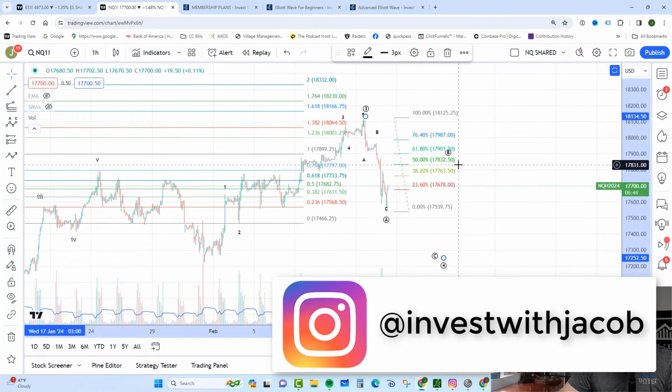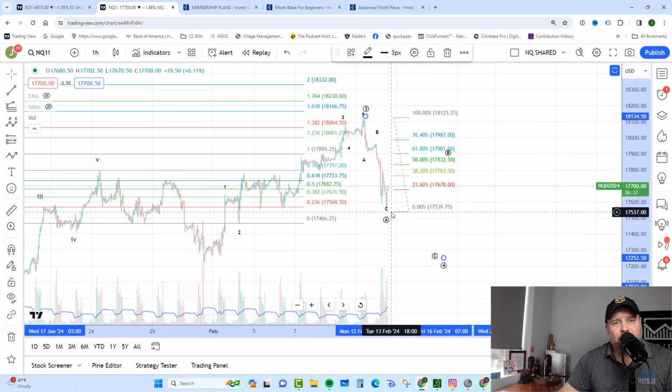Looking for a B-wave bounce into that 17,800 to 17,900 area. However, if they're unable to bounce and come directly lower below yesterday's low, then it becomes very likely we test this 17,250 area directly. If they can break directly higher over 17,987, basically 18,000, then it does look like we're going to go to new all-time highs more directly in that 18,300 to 18,500 area. Guys, that is your market update for today.